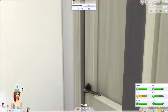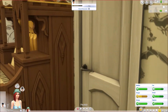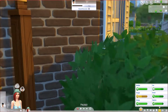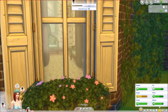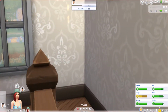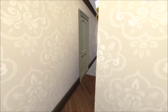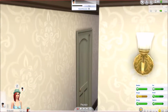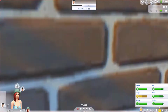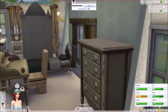And then let's go up the stairs over here. Woo, not doing very good on my camera angles today. Turning. Right? A+, good job. Camera angles are awesome.